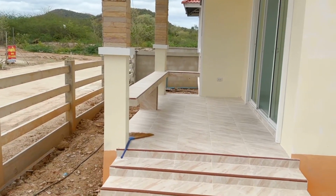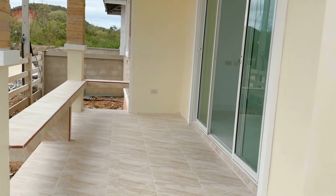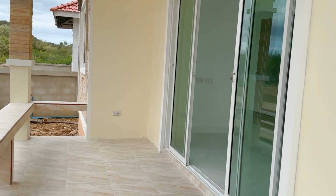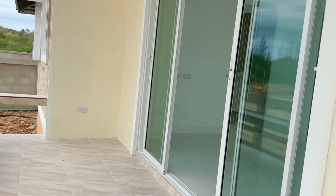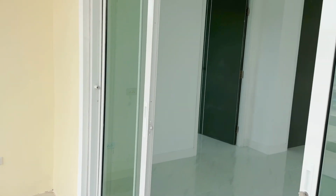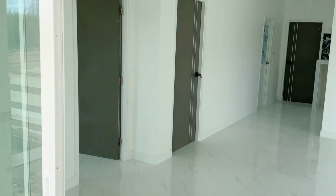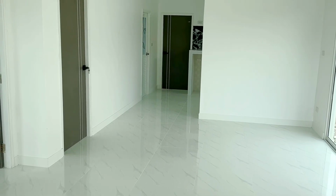Absolutely staggering, isn't it? So anyway, guys, this is what you call living the good life. Come and stay in Thailand and live in Thailand. It's very reasonable. Let's go and have a look. This is the porch anyway. Hey, look at that. That's the lounge and kitchen.